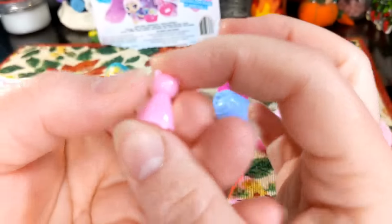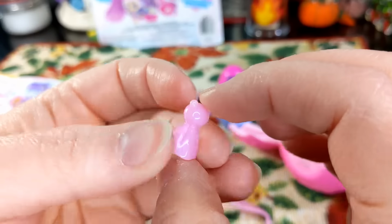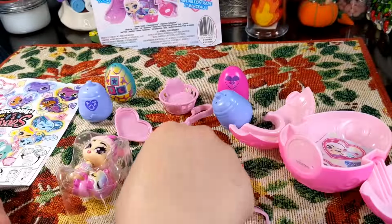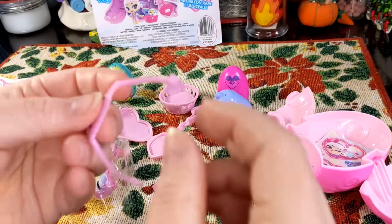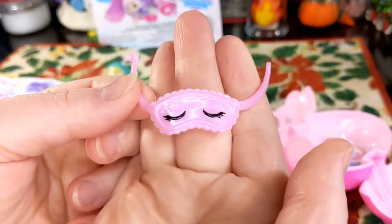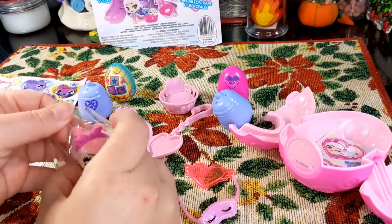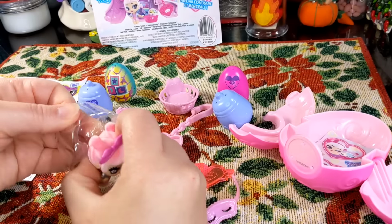Oh, look how cute and tiny that is. I don't know if that's catching it on camera. It's like a little blanket with a teddy bear head. I guess that's like a little stand. Very cute. And a little sleepy time mask. Because we gotta take nappies. Bella takes a lot of nappies. As a matter of fact, she's laying on her doggy bed and chewing on her little bone right now.